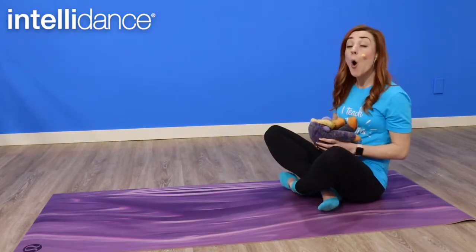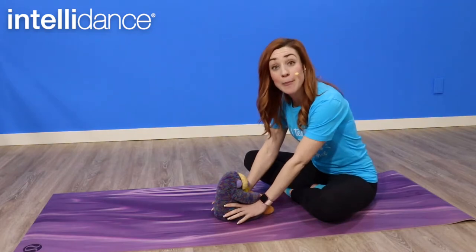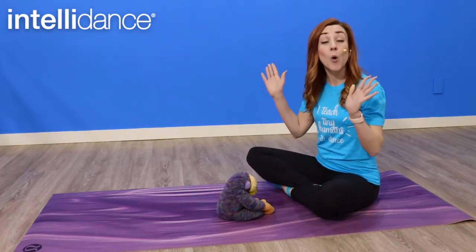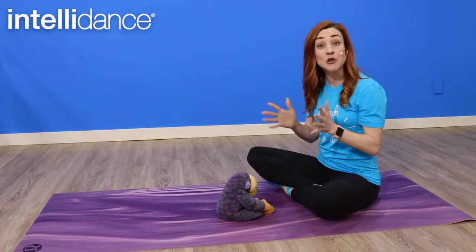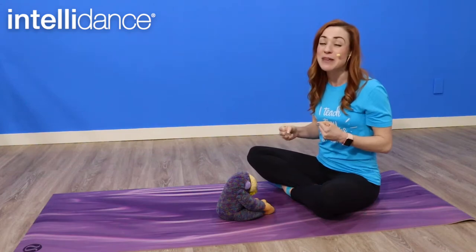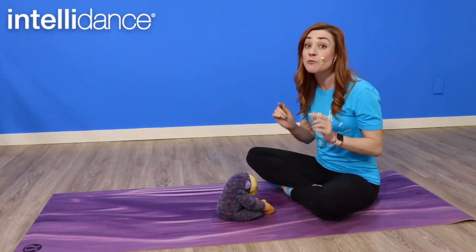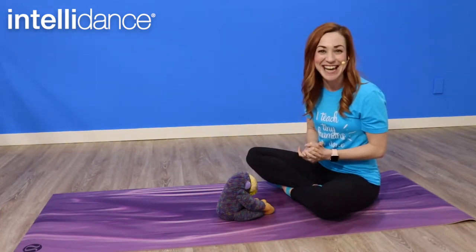Now, for some of our older babies, they may want to be sitting, particularly for the upper body movement pattern. If your baby has started clapping or waving on their own, you might also choose to model the movements for them to see if they'll imitate them back to you. Again, remember, even if your baby isn't doing the movements along with you, they're learning so much by watching you do the movements and listening to the song we're going to sing.